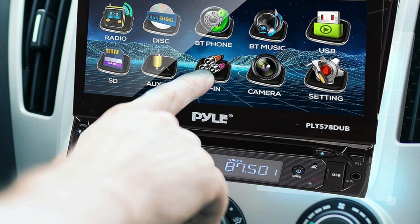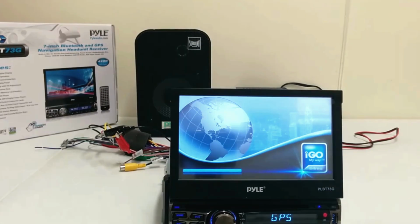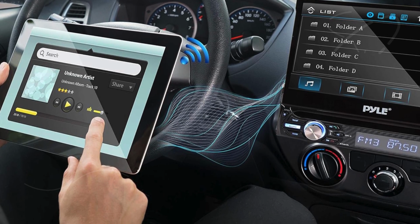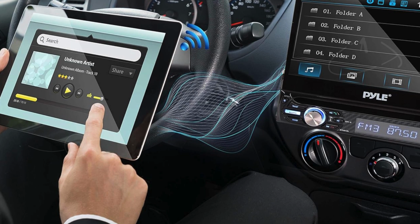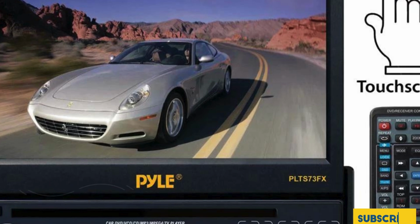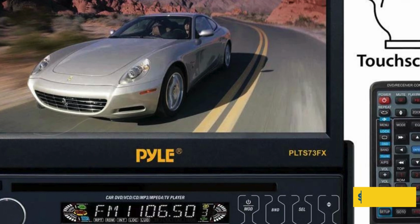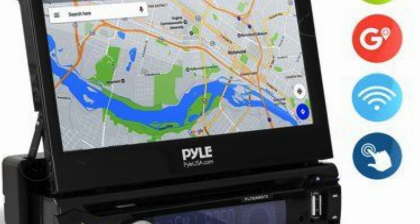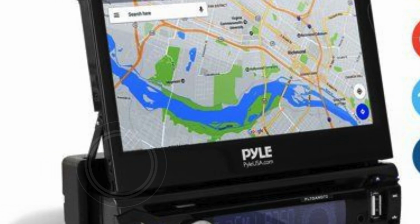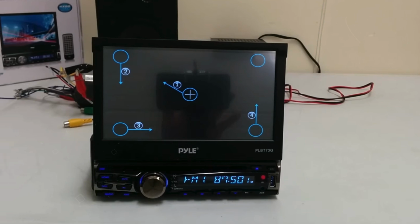Compatible with a range of smart devices including iPhones, Android phones, tablets, and more, this head unit offers versatility like no other. Plus, with 320 watts of power, you'll experience crystal clear audio every time. Whether you prefer FM radio, CDs, or DVDs, this receiver has you covered. And with multiple connection options including front panel AUX input and rear panel RCA output connectors, linking up your multimedia devices is a breeze. Elevate your driving experience with the Pyle Single DIN Head Unit Receiver, the best audio head unit for your car.